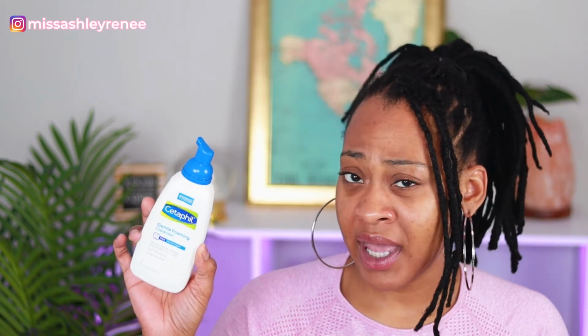People have their pros and cons with this and the CeraVe, but I don't see a problem with it. My dermatologist said this was fine. So this is what I've been using. It's fragrance free. I have super sensitive skin, so it doesn't break me out as far as rashes or anything of that sort.